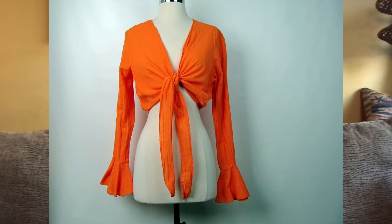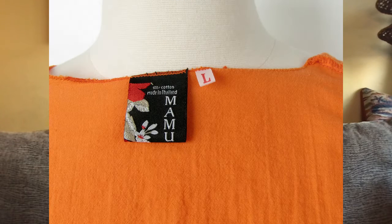So, and then on the 17th in Poshmark in my Oso Victoria closet, I sold this MAMU orange crop tie top for $15. Really cute, festival wear all the way. I picked that up at a yard sale in September of 2019, over in Bandon, on the coast on one of our travel adventures, and I paid $1.40 for it. And I listed it in November of 2019. So I had it for quite a while in my Poshmark closet.